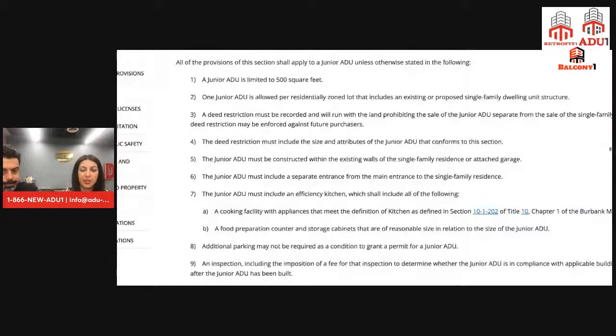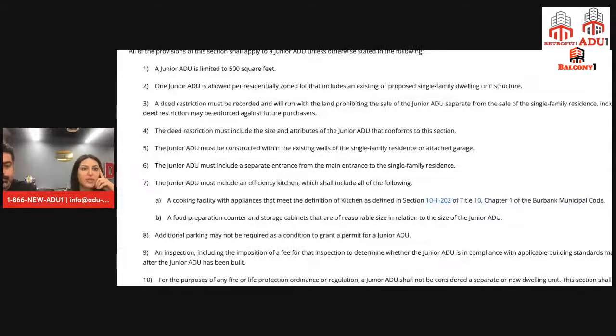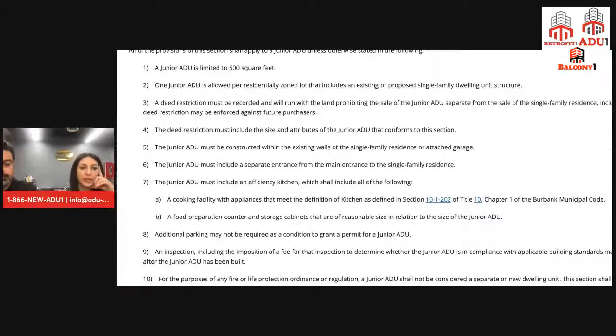And you can do at least one with your single family home. I'm going to kind of see here in case they have a requirement that if you do a junior ADU, your regular ADU has to be detached, which a lot of cities do. But if I don't see it, I can always confirm if you do have a single family home in Burbank and you would like to add both.